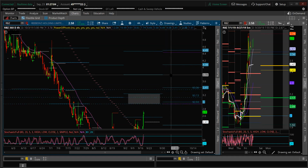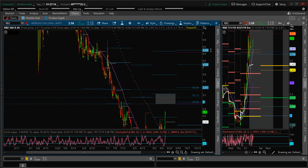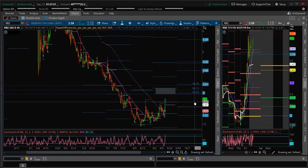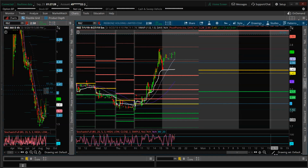Once we break this, the range is going to be bigger. The next one is going to be 380, and then 420, 415. The key support is going to be 241 to 256. So this is our key support right here on RBZ.